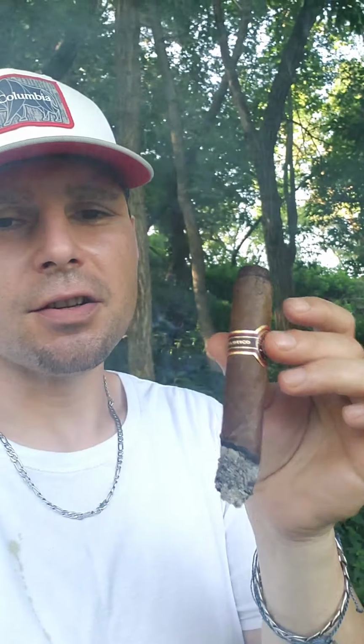The draw is still a little tight, but I'm getting a pretty good amount of smoke, able to definitely distinguish the notes, enough smoke to where it's still a very enjoyable cigar. Burn is good, haven't touched it up yet. It's just a tiny bit off, but nothing that's not going to correct itself.